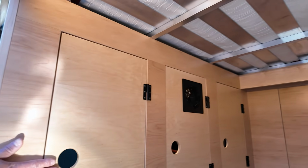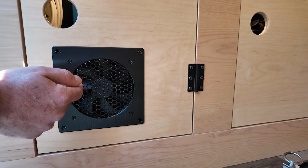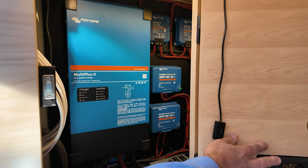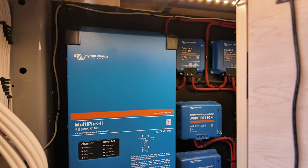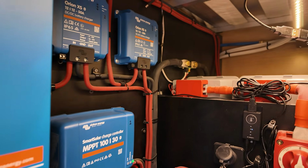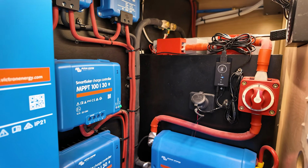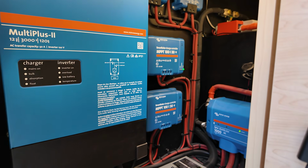So this side is the electric. It has positive airflow, so we have intake here and exhaust over there, so we can keep air flowing. Our electrical system is full Victron and Battleborn. It's got two 270 amp hour Battleborn batteries, so 540 amp hours total. There's a 3,000 watt inverter. There's two 50 amp DC chargers and two solar chargers.